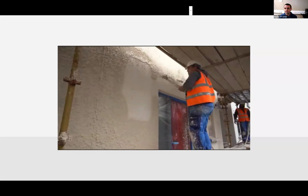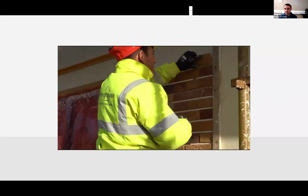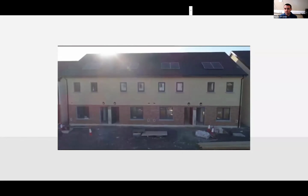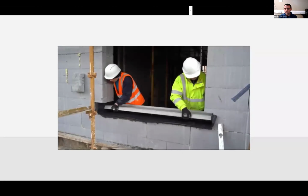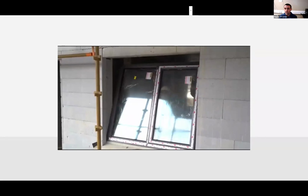Render can be applied directly to the ICF surface. Also, a variety of finishes such as brick, brick slip, or timber products can be used. To eliminate cold bridging, our end and reveal blocks are used to form insulated openings for windows and doors.